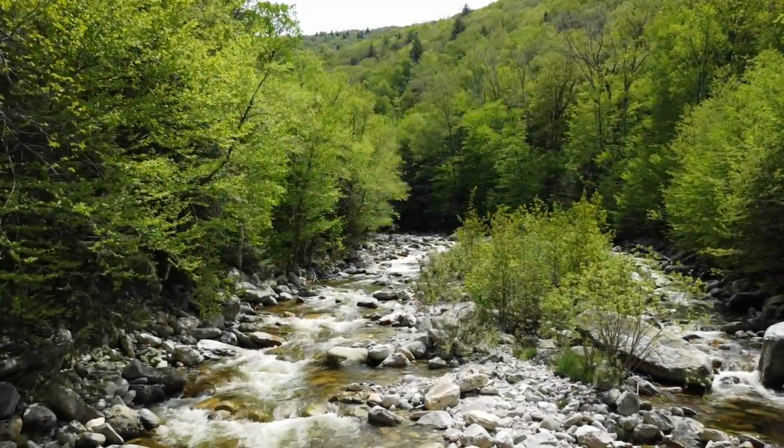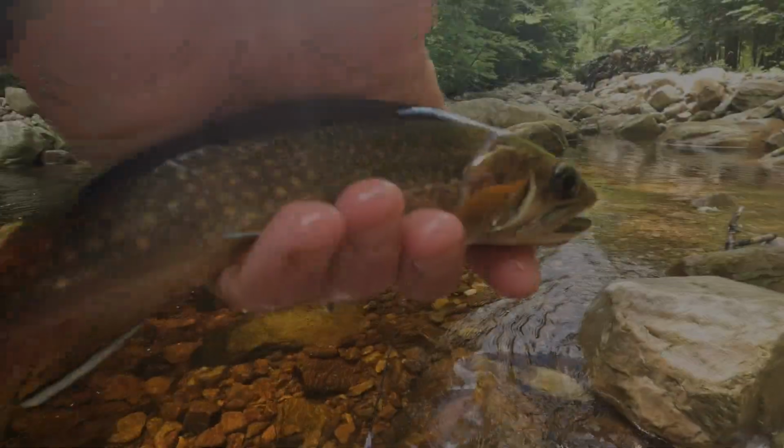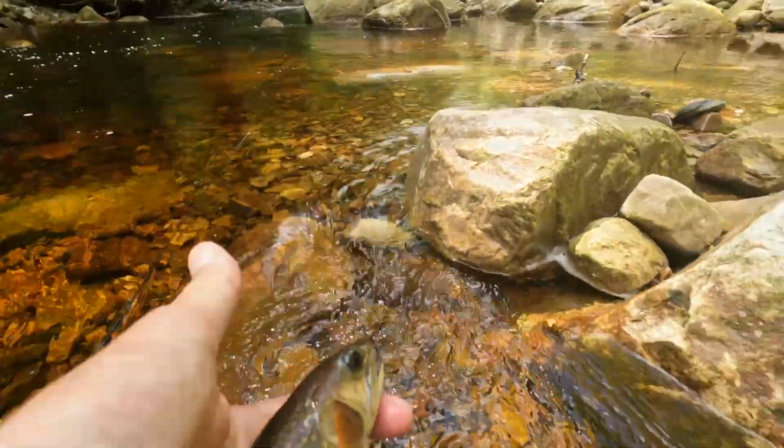Next up, we'll check out one of the Battenkill River's premier medium-sized freestone tributary streams, all surrounded by the scenic grandeur of Green Mountain National Forest.